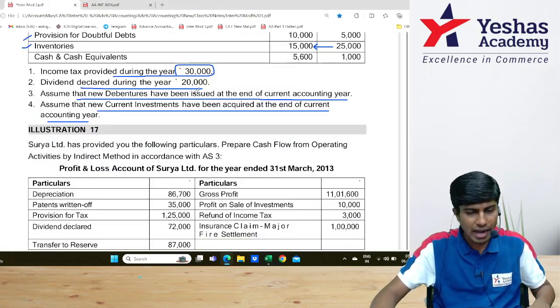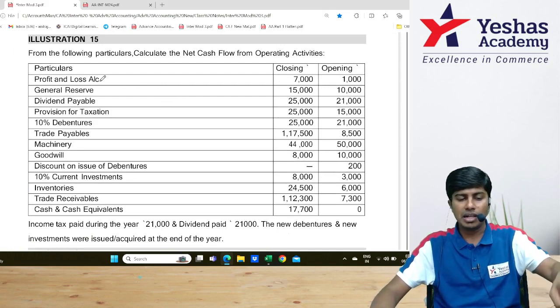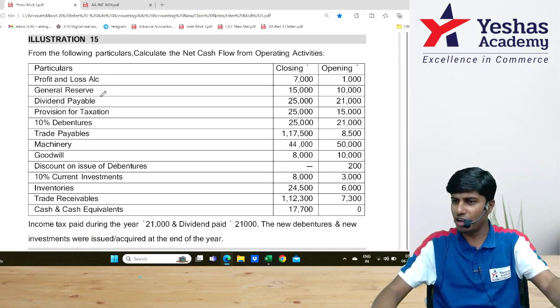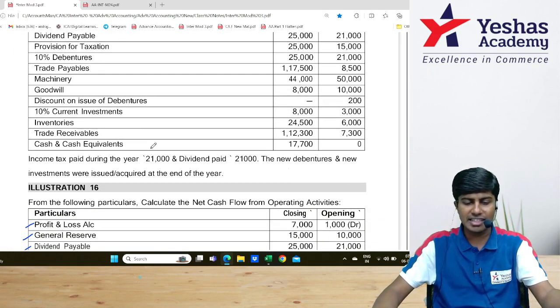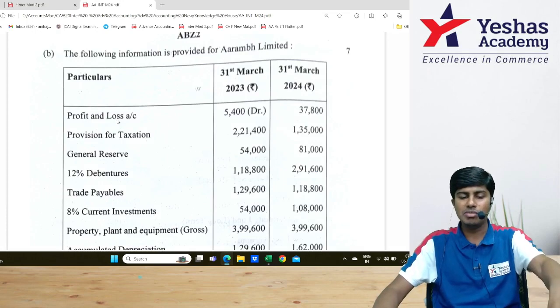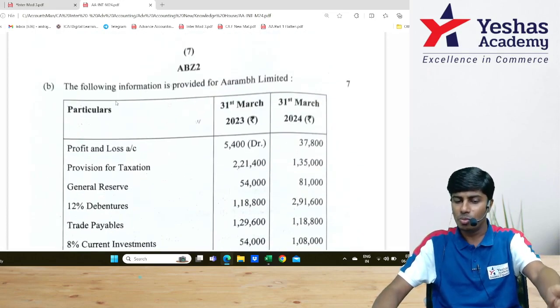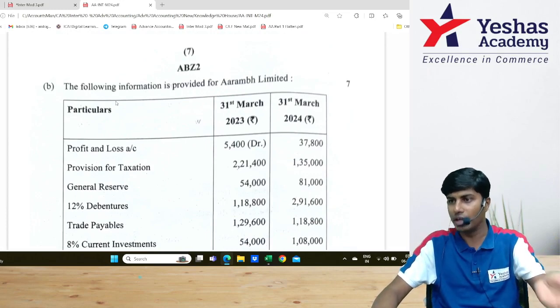Have a look at question number 15 that we usually solve in class. P&L, general reserve, dividend, and list of items, opening and closing balances. Adjustment is there with regard to income tax, dividend, debenture, and investments. Look at this question in the exam. P&L, provision for tax, general reserve, 12% debentures, list of items, opening and closing balance. You are required to prepare CFS.